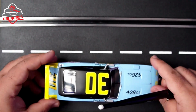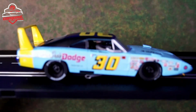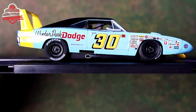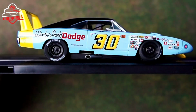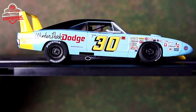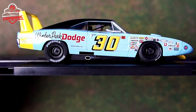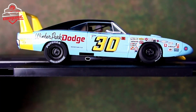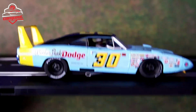Let's put it on the track and see if I lift it up. So you can see there's good mag force here. When we look at the vehicle, you can see that there's a huge rake, that angle that this car sits at. It's meant to cut through the air. It's meant to be very aerodynamic. And it does it, and let's see what it does as a slot car version. So let's put it on the track, and we'll be right back with those results.